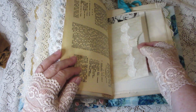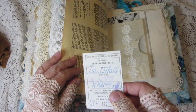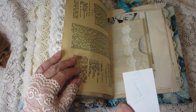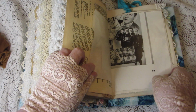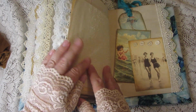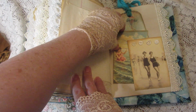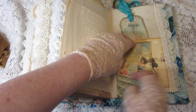Vintage Creole cookbook, another bag. This has some ephemera in it. New York Central Railroad ticket, agent stub, 1951, I think. More Braille paper. Here's some friends on the beach with some buttons and a journaling card and a tag.